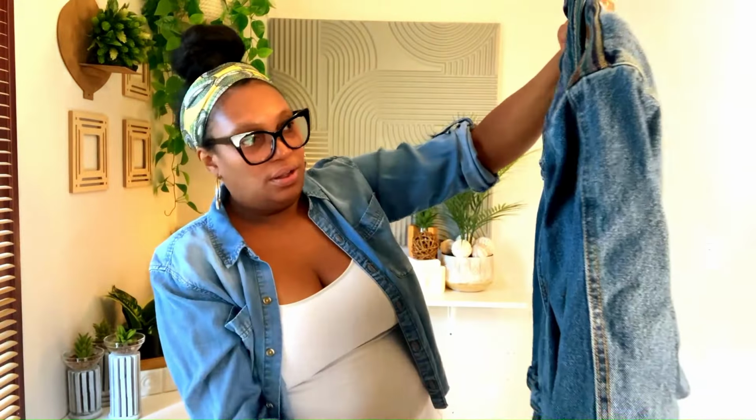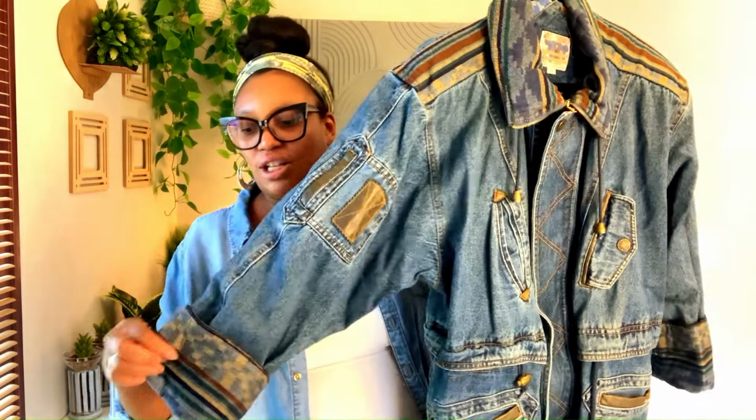I think there's just one last piece in here, and I'm already moved. Dropped that on the floor. My gosh. Look at this jacket.